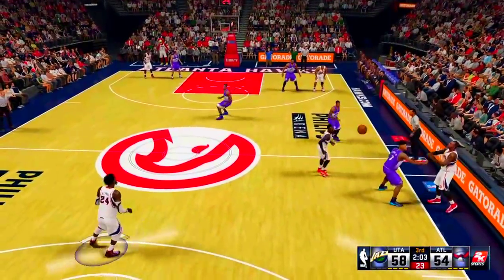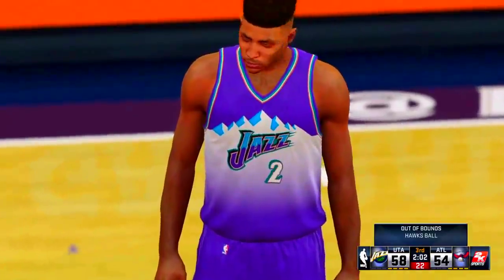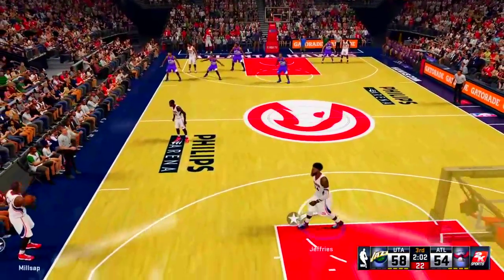They're losing their concentration here, guys. Some sloppy play going on right now. Yeah, 2 turnovers in a row for them. That's a recipe for disaster.